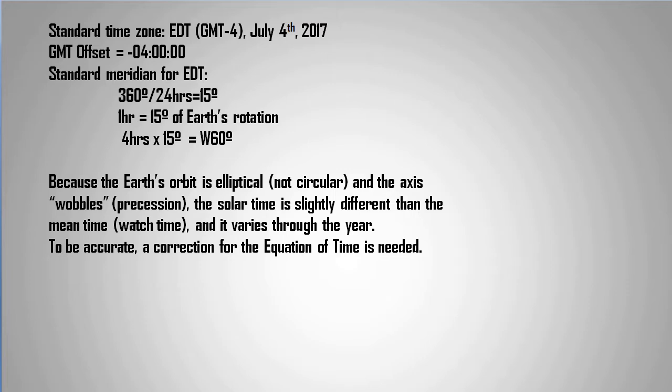How would you approach the calculations for that? So our standard time zone is EDT, Eastern Daylight Saving Time Zone, which is GMT minus 4 hours. The date is July 4th, 2017. Of course, the GMT offset is negative 4 hours.